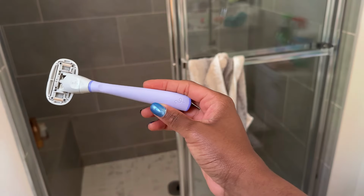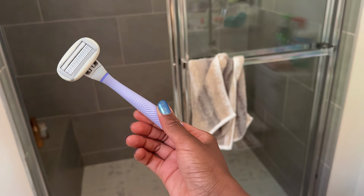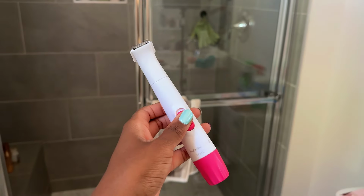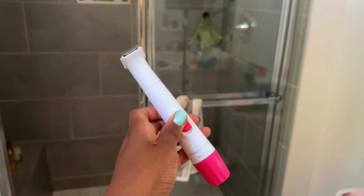Obviously I will shave. I use the Flamingo razor that you can refill by buying refills of the actual blades. So I like to use that. It's a really good razor. I don't overthink that. And then for the, the fairy, when I do remove hair from her, I like to use the Remington Wet Dry Shaver. I'll remove the hair with the regular razor head.